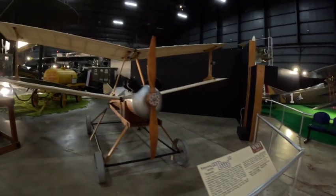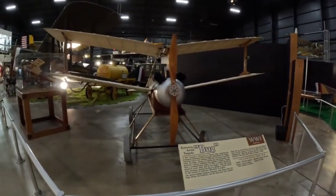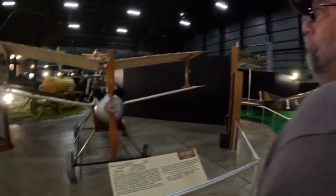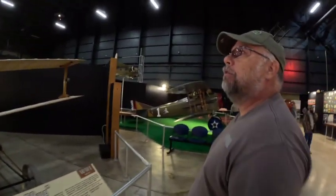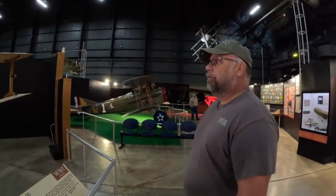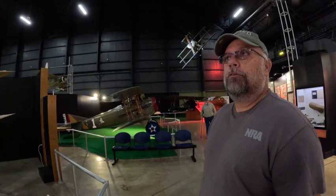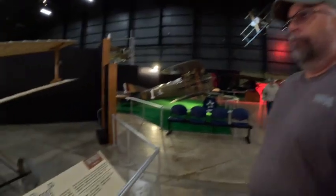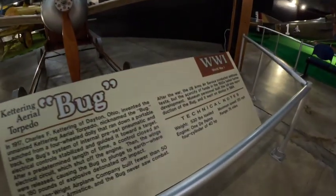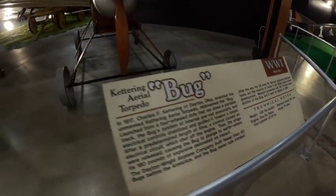All right, so what are we looking at? An aerial torpedo? Yeah. It's kind of like the first, what do we call it? The Germans used, I'm blanking on. And this is a V2 rocket. So it's kind of like the first thing of that because it's powered. V2 is jet powered. They just let them go and they went wherever. It's a bug.